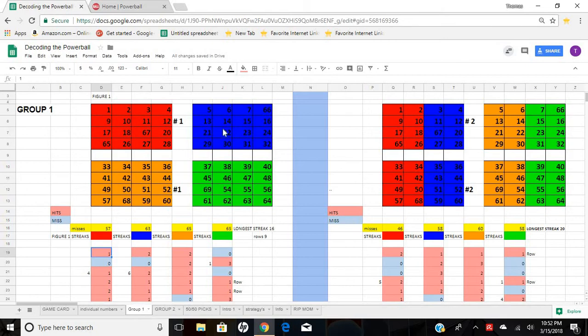In the blue, there was the 6 and the 24. So down here in the blue stats, I have a 2, and of course that represents the 6 and 24. Then in the orange area, it was the 41 and the 68, so that's why I have a 2. In the green, there were no winning Powerball numbers, so I have a 0. When I have a 0, I mark it blue. Basically, red means hot or hit, and blue means cold or a miss.